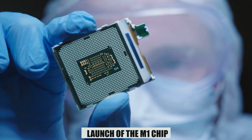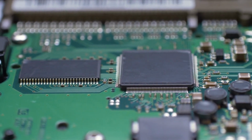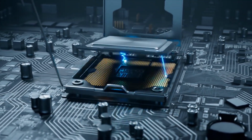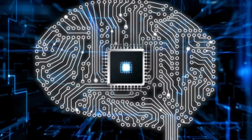Launch of the M1 chip. The M1 chip was Apple's first bespoke ARM-based CPU for Macs, and it was introduced in the latter half of the year 2020. It improves both performance and efficiency by combining the central processing unit, CPU, graphics processing unit, GPU, and neural engine on a single chip.